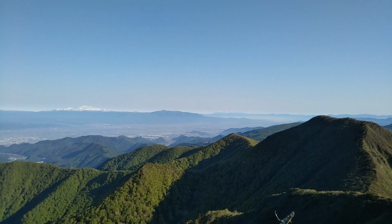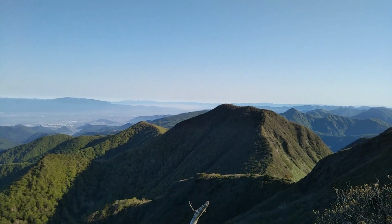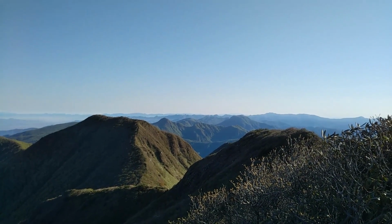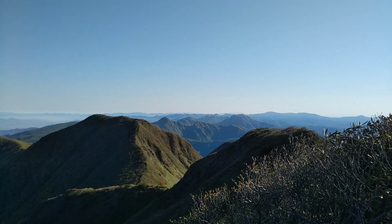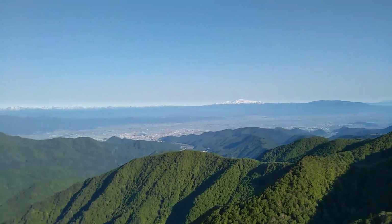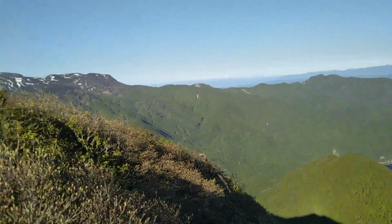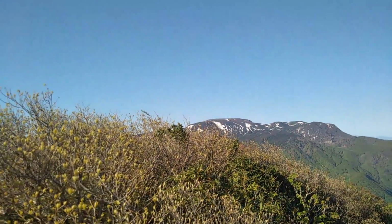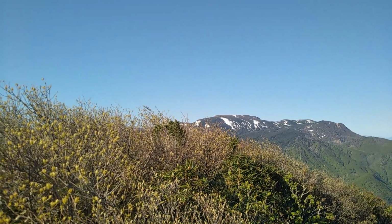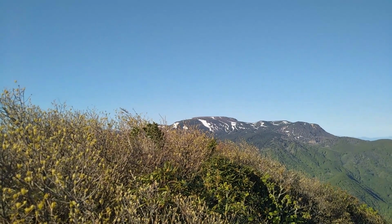That's the next range I want to do, probably a 5-day one though. And that's the trail that I also want to do, probably three nights. That's the dam. And over there on the flat top you can just see the emergency shelter which I passed yesterday on the top of Kumangadake.